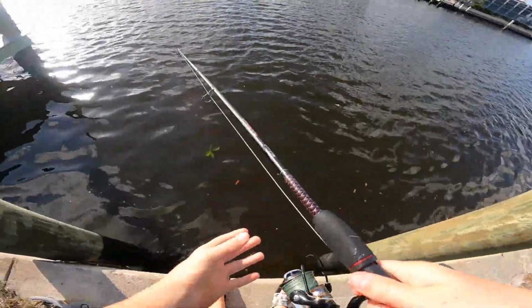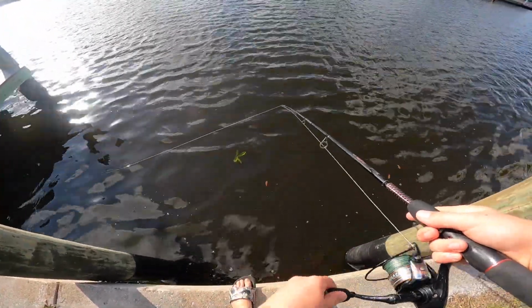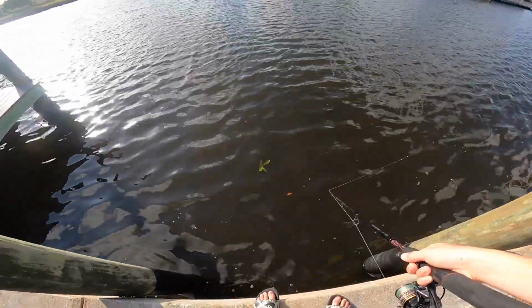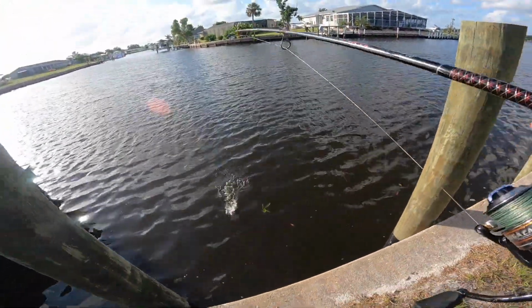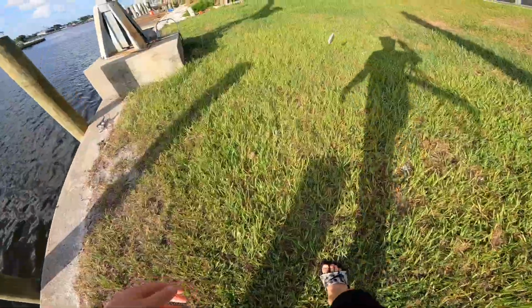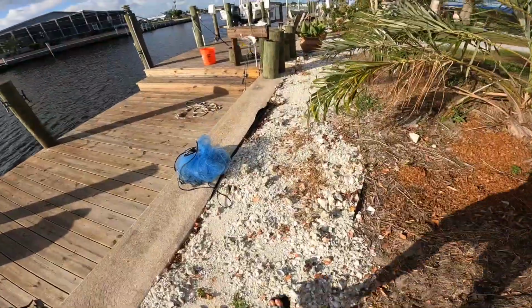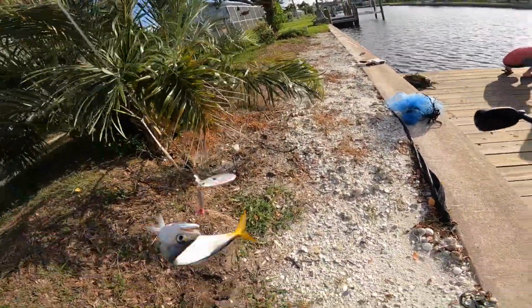Nathan's throwing on the ladyfish. My lure is getting absolutely smoked. The one thing I want to catch right now. And a couple leather jacks too. Look at that. I caught another leather jack. Nice. Got another little leather jack. Check it out. I got another fish. There. Man, this place is awesome.